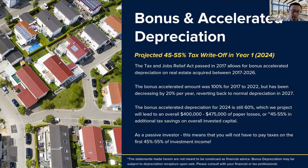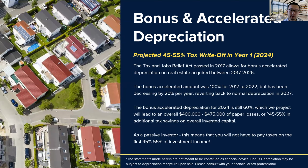So in 2024, the accelerated bonus depreciation is only 60%, but that still would allow us to get $400,000 or $475,000 of paper losses, which equates to around 50% of additional tax savings for you. I do want to add here that we're not tax professionals, so please consult with your tax professional to verify the information.